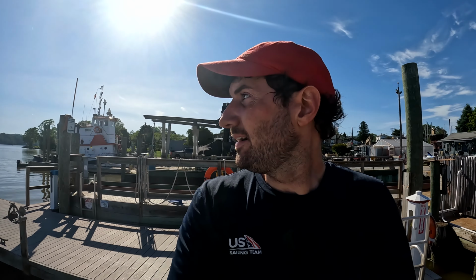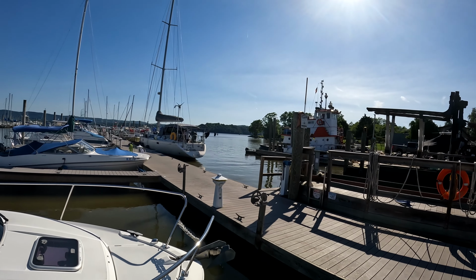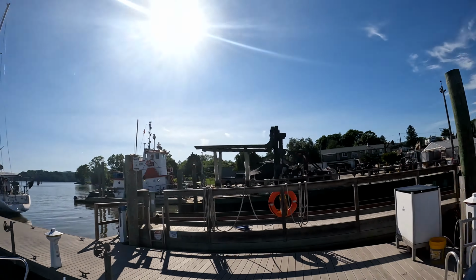So it's been a lot going on. As you can see, the boat is there at the dock and the canvas guys are back working on the canvas. They were very late to begin with. This was supposed to be done a while ago. So we're scheduled to leave in a few days. So it is down to the 11th hour for that.